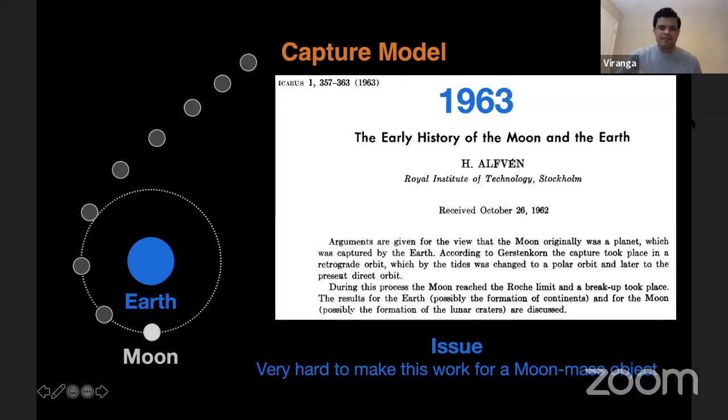So another idea, and I'm showing you also the dates of these models just to illustrate that it's a relatively new finding, right? We were having this discussion about how the moon formed in the 1960s, as the Apollo program was going on at the same time. So it's something that's 50 odd years old in terms of figuring this out.